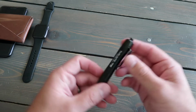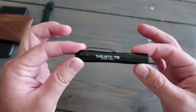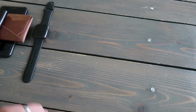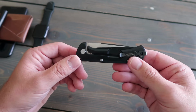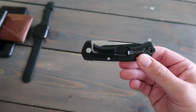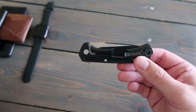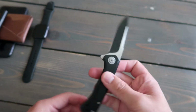I am still carrying the ThruNite TI5 for a flashlight. Still really like this thing. And then I have a new knife that I'm carrying with me, which I feel like I'm carrying a different knife every time that I do one of these videos, or I try to carry a different knife, but most recently I'm carrying this knife, which is the Kershaw Showtime.